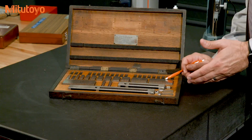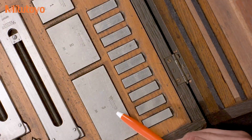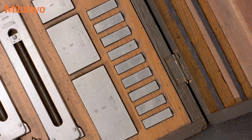We have here an actual set of Johansson blocks that one of my colleagues at Mitutoyo America collected. You can see the Johansson name and Sweden marked on the gauge blocks. The sets we sell today don't look much different. Modern gauge block sets basically follow his 100-year-old patent.